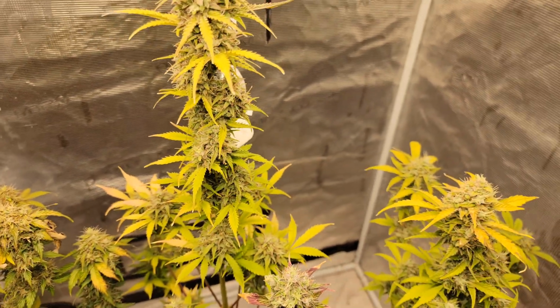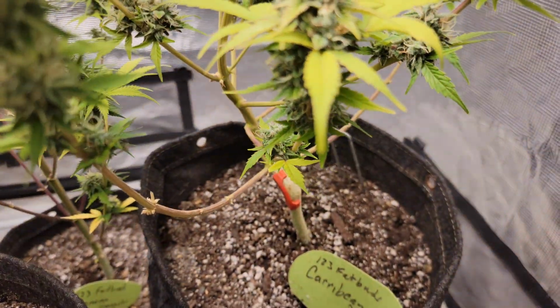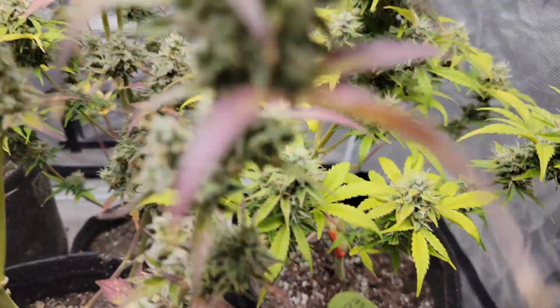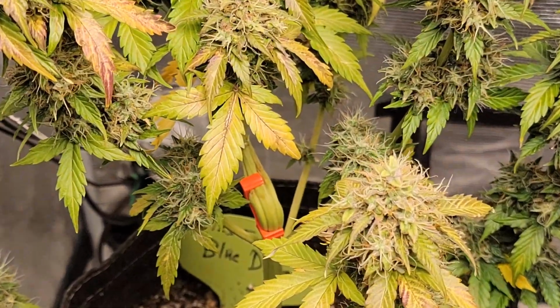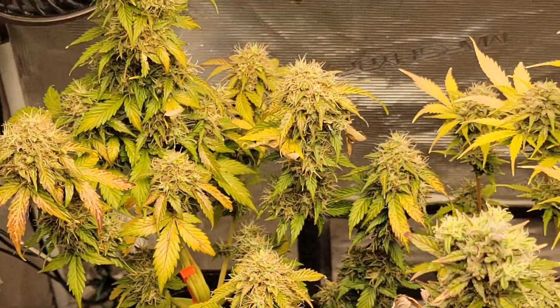I did very little LSTing. I bent this one over and left the clip on. You can see if she got any bigger, she's going to break the clip. They will break clips. There's another one over here that I left. And if you look closely, you'll see it really had no adverse effect on the plant itself, at least I don't think so.